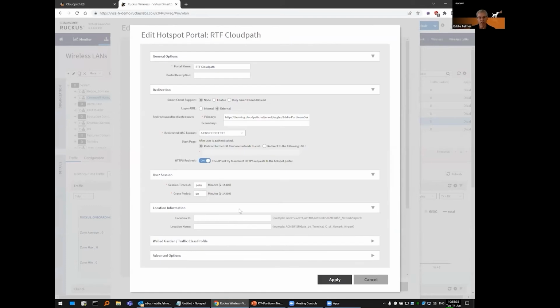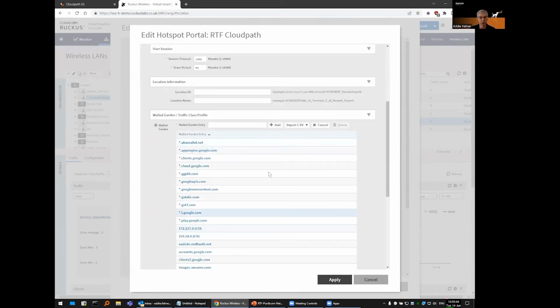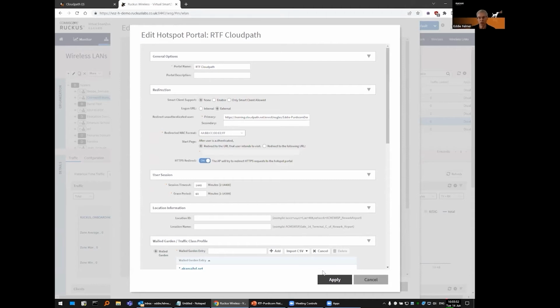So if I just click on this, I can actually see the parameters. So this is that URL that I talked about, that I copied from CloudPath. There's the URL there. The only other thing that you actually need here is some walled garden entries as well, depending on what you're doing. So we have some predefined lists that you can import as a CSV as walled garden entries, but that's pretty well all you need in the hotspot part of it.